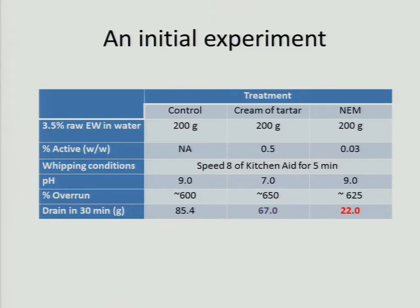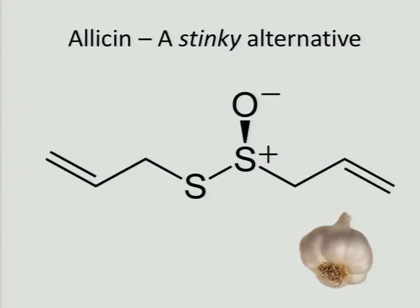Okay? So I said, if I want to continue working with these models or with these systems, I need to find an edible alternative. If I want to make it relevant to the public, right? So reading a book called On Garlic and Other Alliums, and this is going to link the talks of Professor Shiverly with mine, I found out that allicin is actually a pretty good thiol blocker.